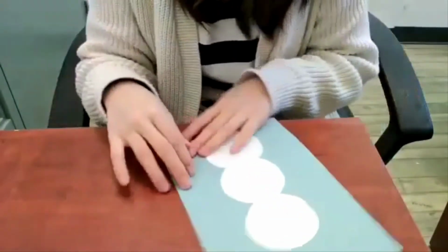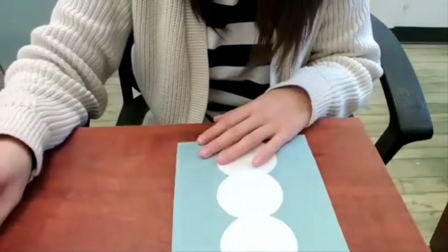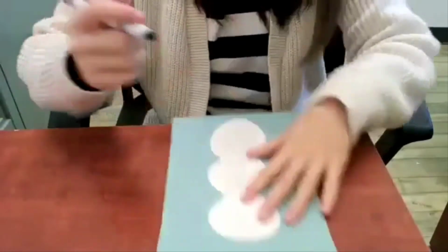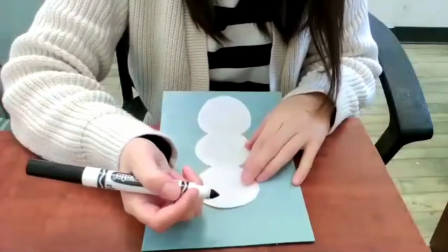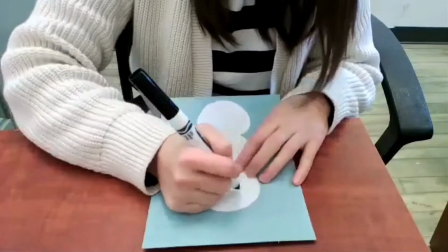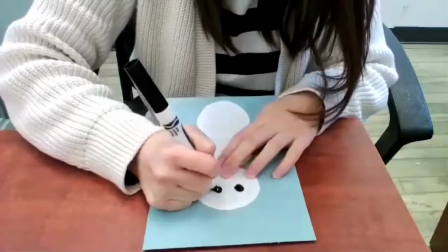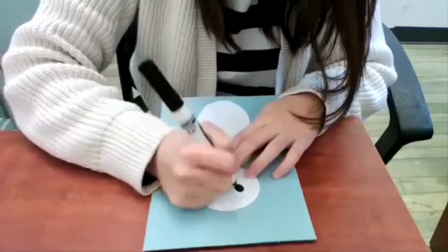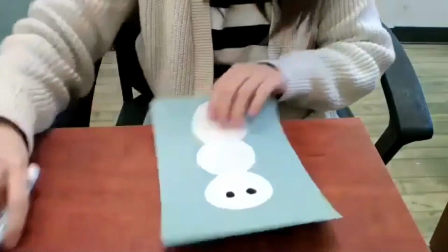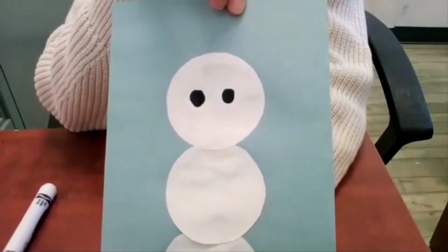Three snowballs. I am gonna use my markers to do the decorating, starting off with my black marker for some eyes. What kind of eyes do you want for your snowman? I want my snowman to have big eyes. Big round eyes. There we go. Hello. You see them? Big round eyes for my snowman.